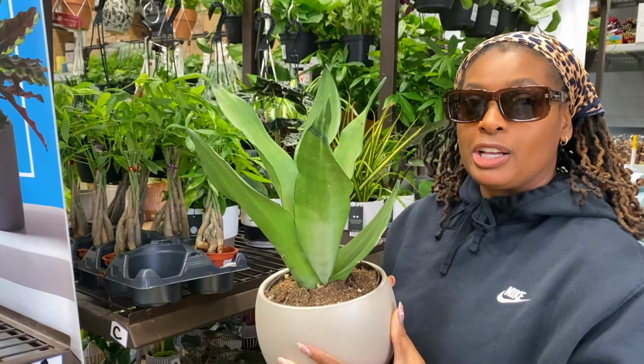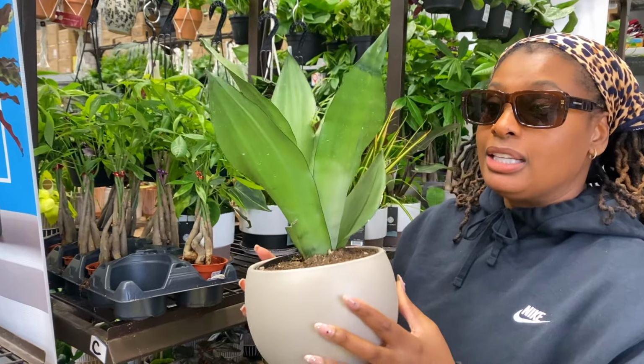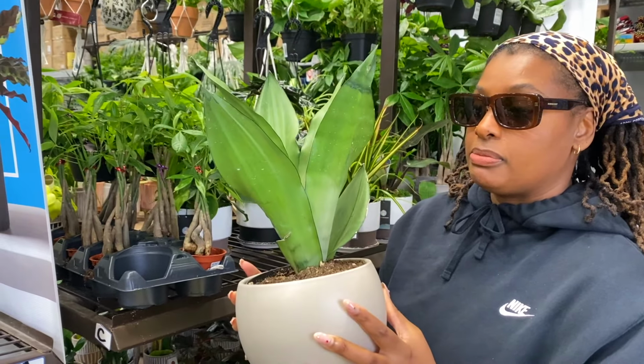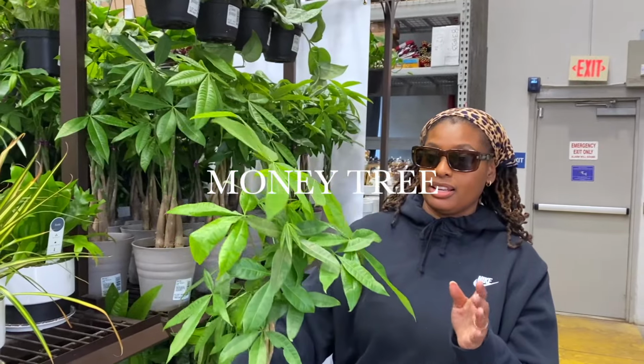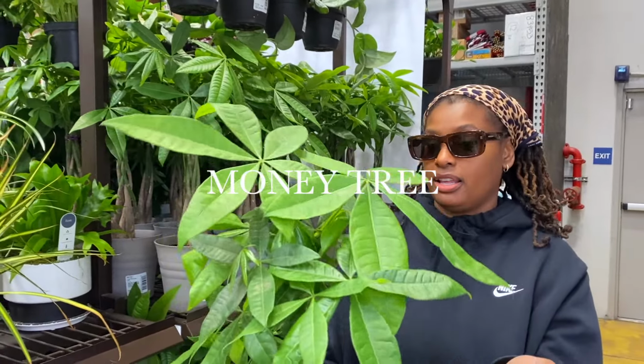I wouldn't pay $20 for this. I would probably pay like maybe $10 for this. But once again, you're paying for the pot. This actually is a good plant. It's actually a nice, healthy plant.